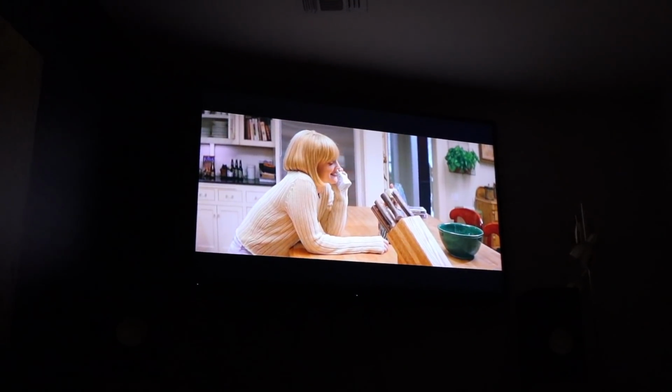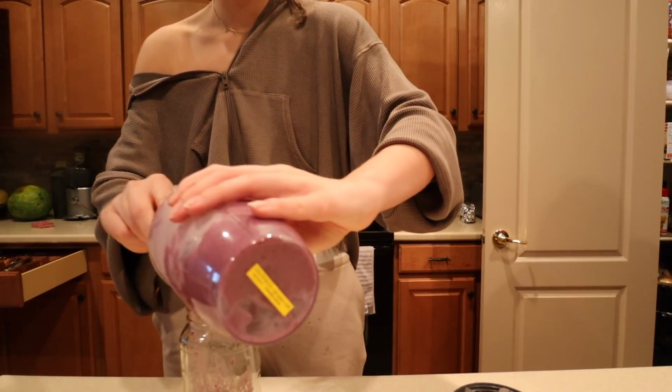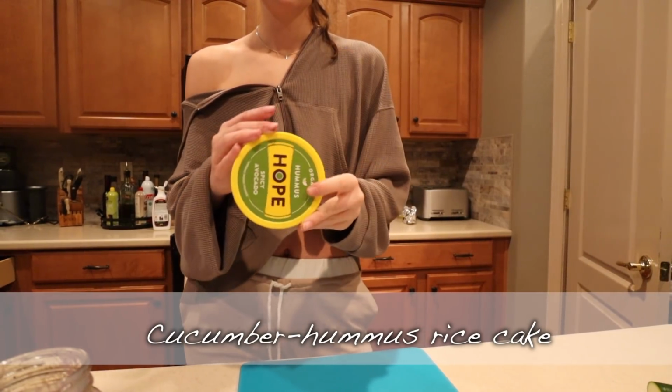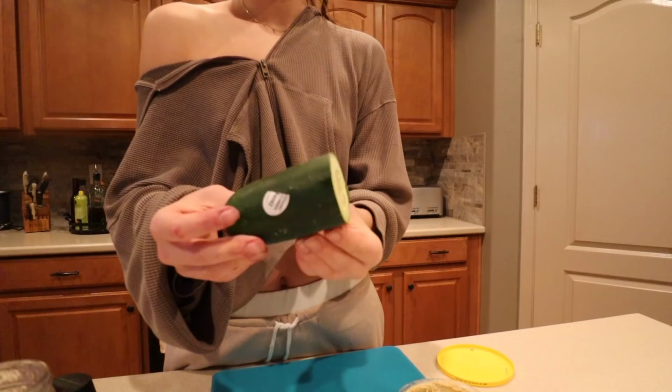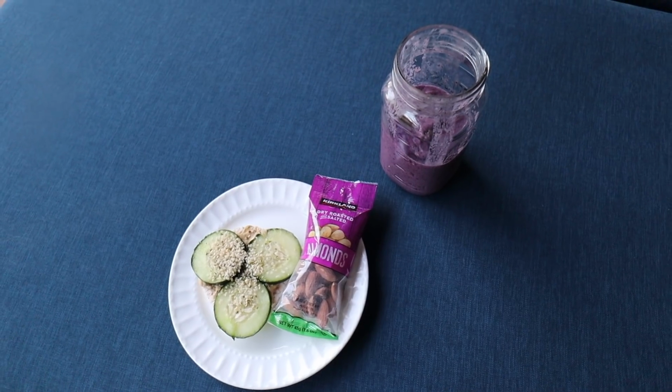If you couldn't tell, I kind of love making smoothies, so we made yet another one with similar ingredients, and then I also made a rice cake with hummus, cucumber, and hemp seeds. So good, and I really recommend it, and I also had some almonds.